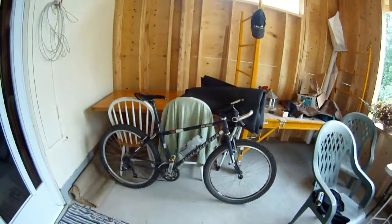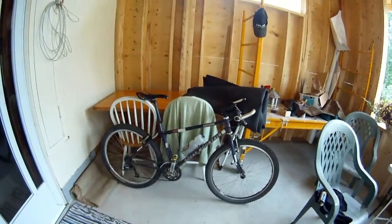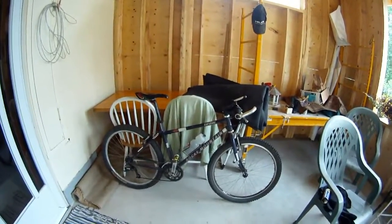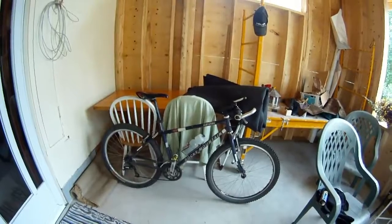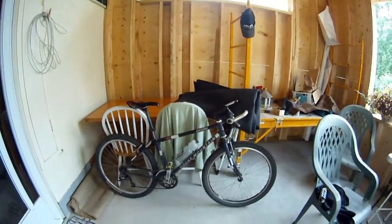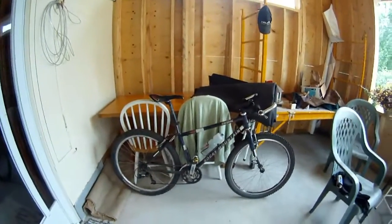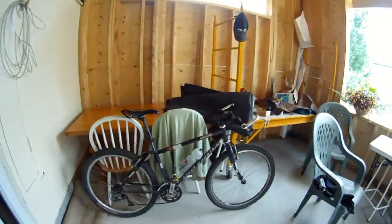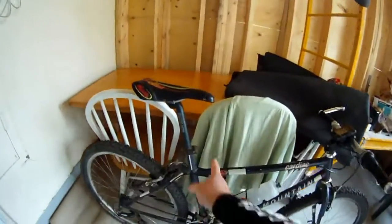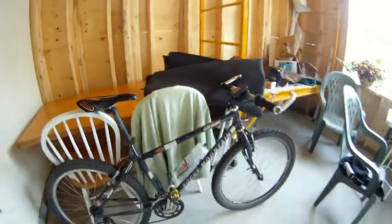It's also the cheapest bike I own, and funny how it ends up being the most reliable bike I own. I rarely ever have problems with it. It's always available and ready to ride, basically because it doesn't have a lot of high-tech stuff on it. There's no suspension fork, so there's no seals to blow, there's no oil to leak out, as can happen with suspension forks.